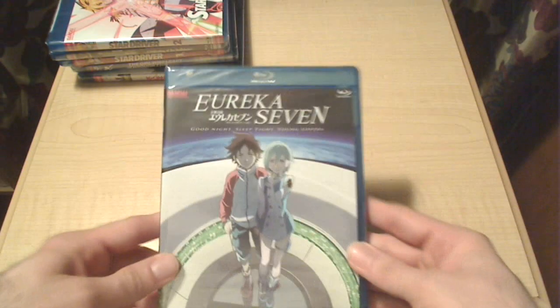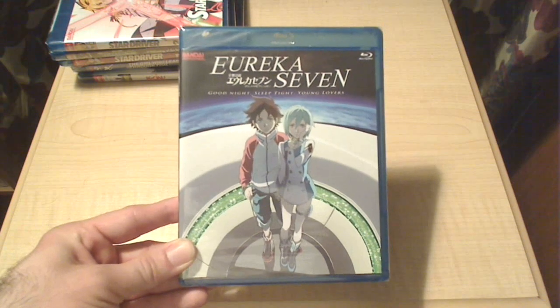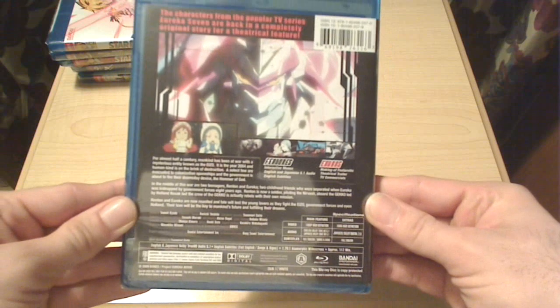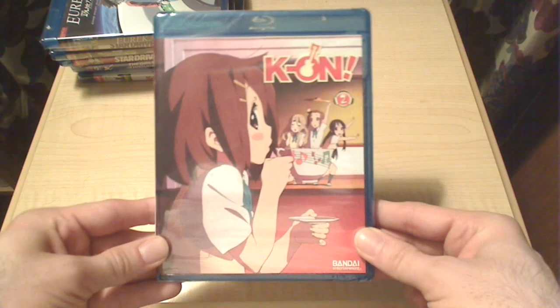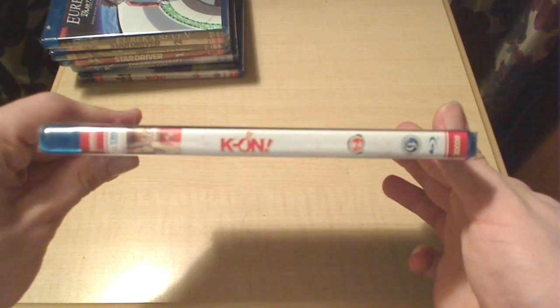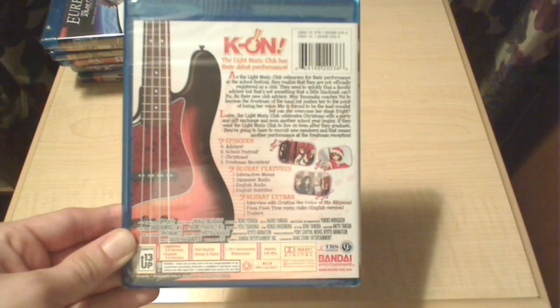Wow. More stuff yet. This is the Eureka 7 movie. Good night, sleep tight, young lovers. This is encoded in Region A only. Here's the second volume of K-On. Yeah, all the K-On volumes are Region A only.